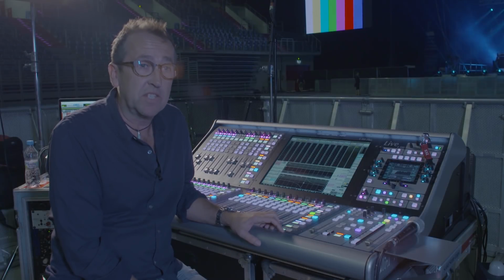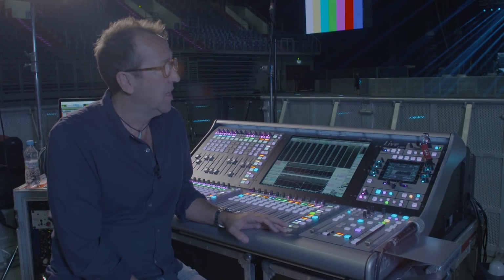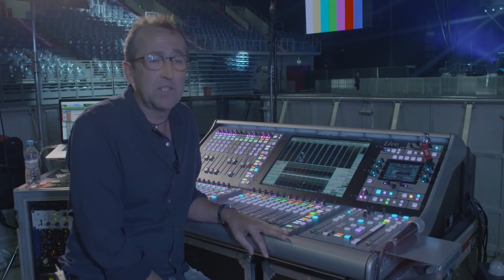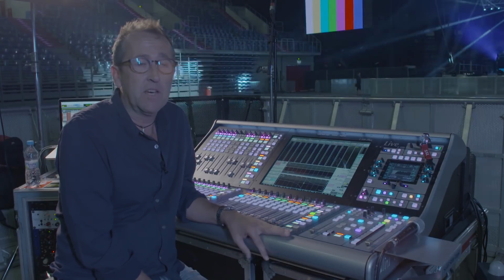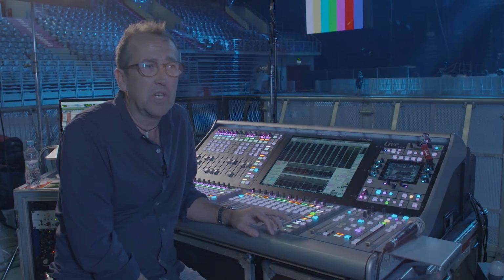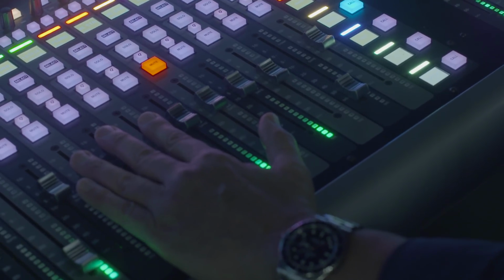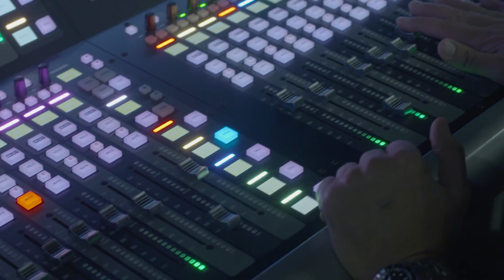We're only using 56 inputs from the stage. Nothing real fancy, it's just drums, two guitars, bass, keyboards, and a singer. So there's nothing unusual. We do use a little bit of Pro Tools with some backing vocals and maybe some percussion. That's about the only audio enhancement we use.